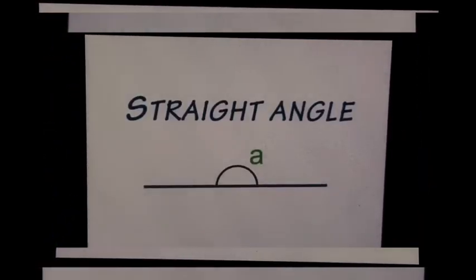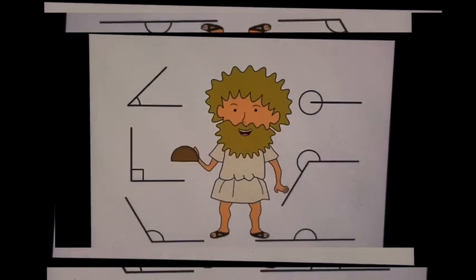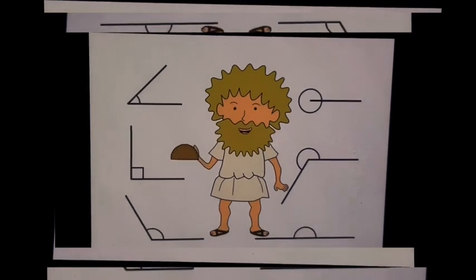If you were straight, it's 180 degrees that you make. Come on, angles. Don't you tangle with me.